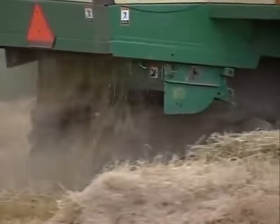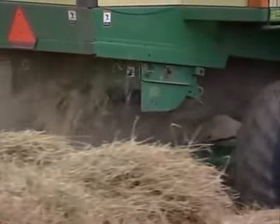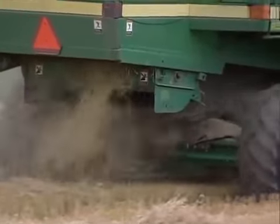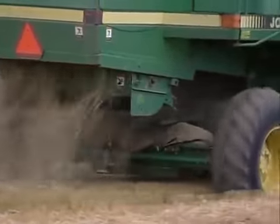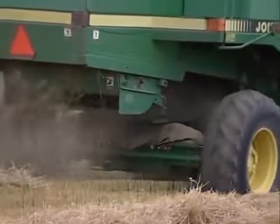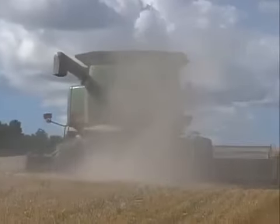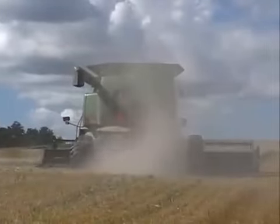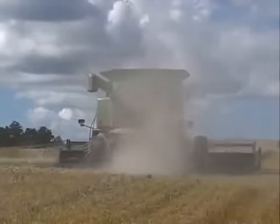See the stuff coming out the back? That's the straw. Straw is fine for animals to lie down on, but they don't eat it. I leave that behind on the ground. Maybe it will be picked up a little later. Or they may just leave it on the ground for compost.